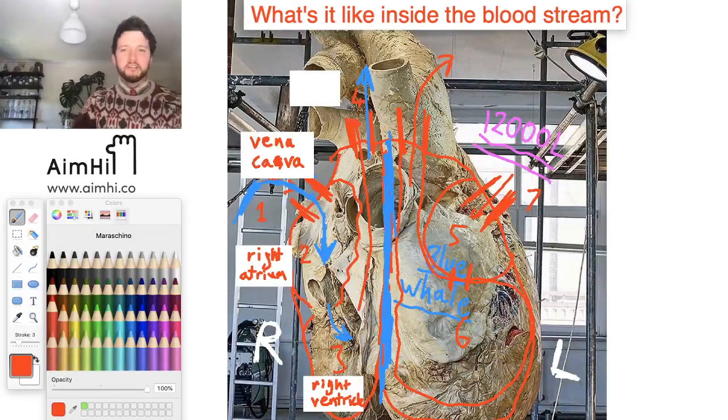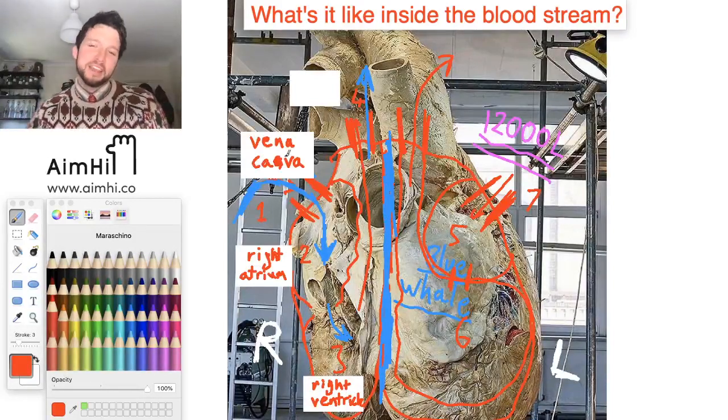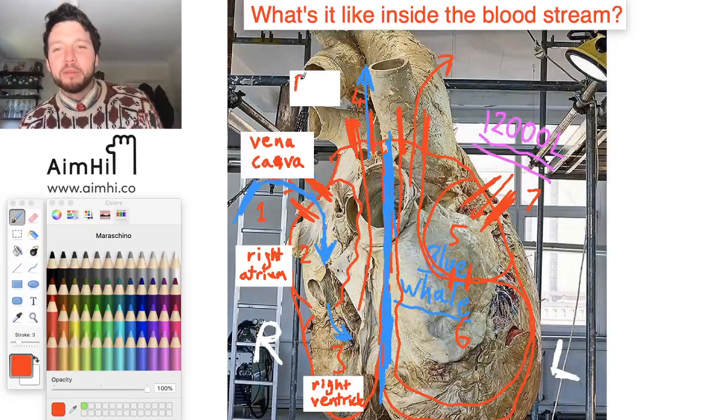No, someone was taught vena cava with an R. I don't know. It's vena cava or vena cava. It's one of those.